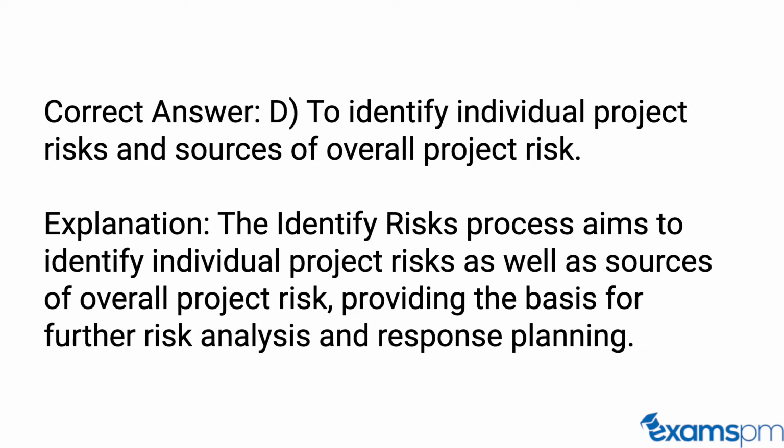Correct answer: D. To identify individual project risks and sources of overall project risk. Explanation: The Identify Risks process aims to identify individual project risks as well as sources of overall project risk, providing the basis for further risk analysis and response planning.